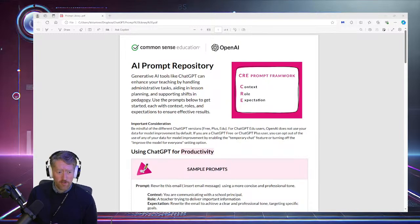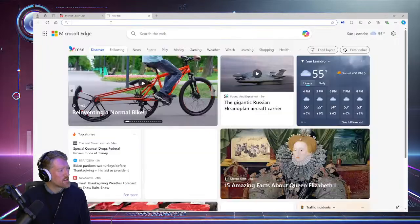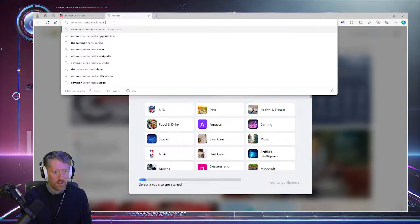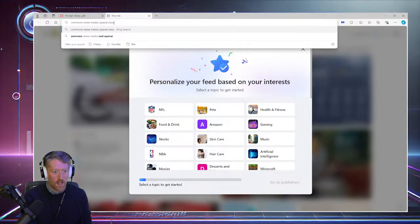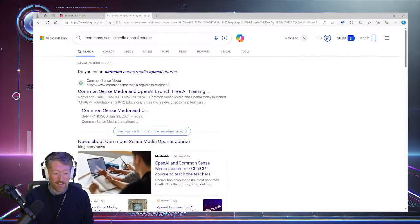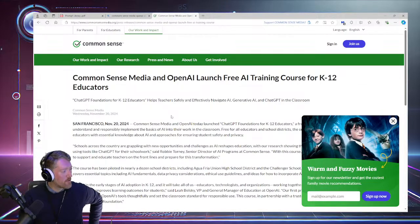Okay, how about we just look through this prompt library, this prompt repository. And before we do that, how about I show you how I found this. It's like Common Sense Media, OpenAI class, or a course. This was just announced like last Friday, I think? 6 days ago. Okay, I read about it last Friday, but then they had a newer thing. Yeah, here we go, November 20th.